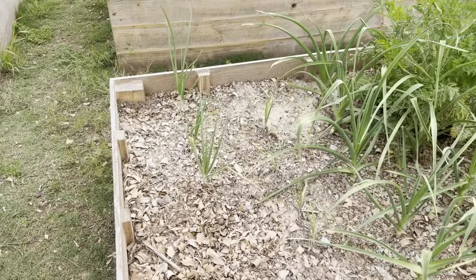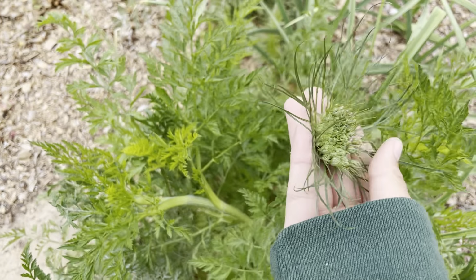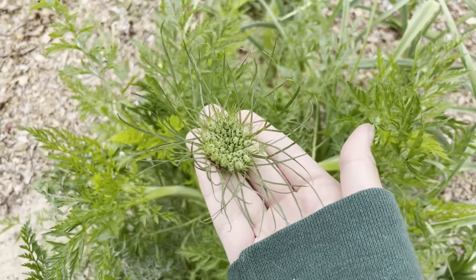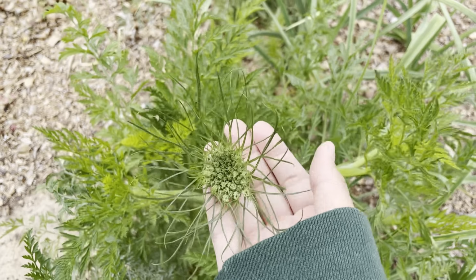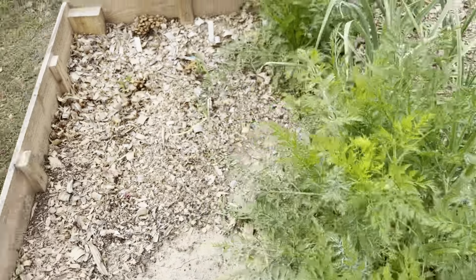I do want to show you guys this here. So this is super cool. This is a bloom on one of my carrots. I've never seen the bloom before, so I'm just gonna let it happen because I think that looks awesome.